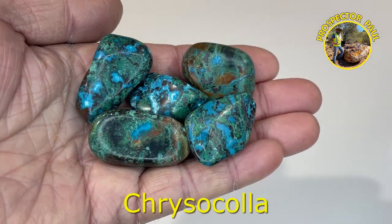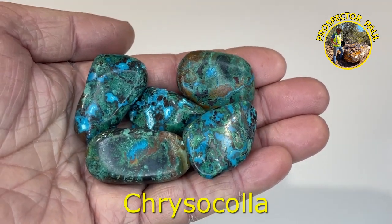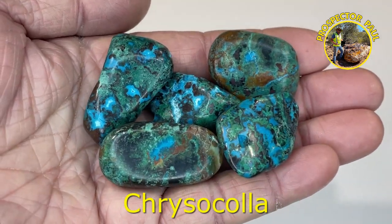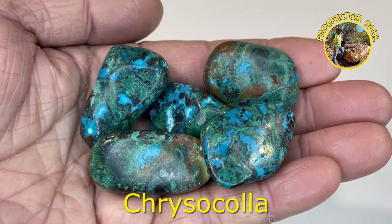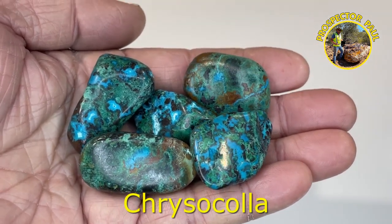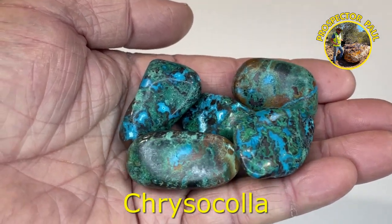Now this is basically Chrysocolla, but with azurite. Azurite is the blue pieces running through it, I think. Could be turquoise. I really don't know enough about it, but I know it looks nice. It doesn't gloss very well, but great colours.